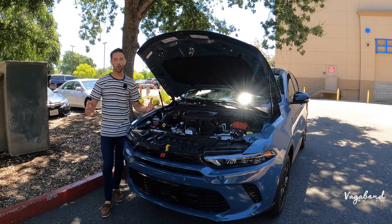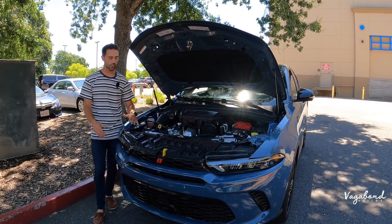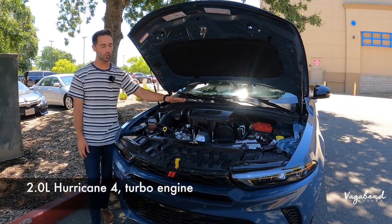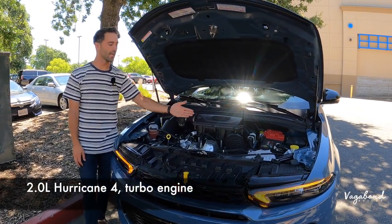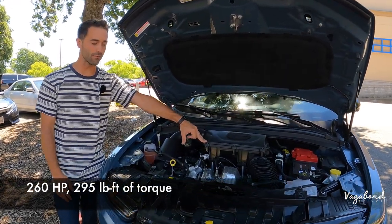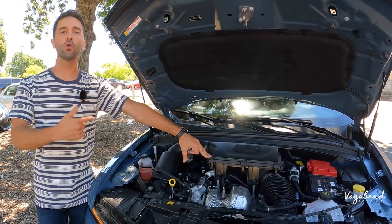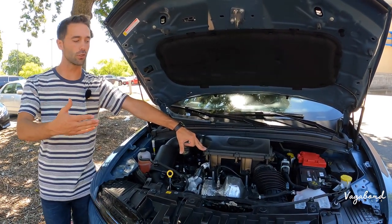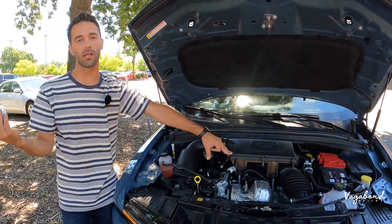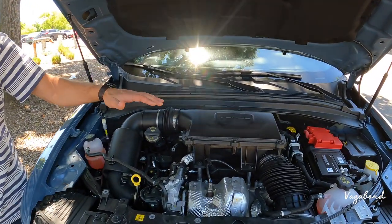So now let's kick this video off with talking some specs about this exact all new 2023 Dodge Hornet. Now, in this exact car, you have the 2.0 liter Hurricane 4 turbo engine that gives you 268 horsepower with 295 pounds feet of torque with a 9-speed automatic transmission, but you can upgrade to the 1.3 liter 4-cylinder plug-in hybrid that Dodge says you will be getting 30 plus to the gallon, okay? So that's something to take into consideration.